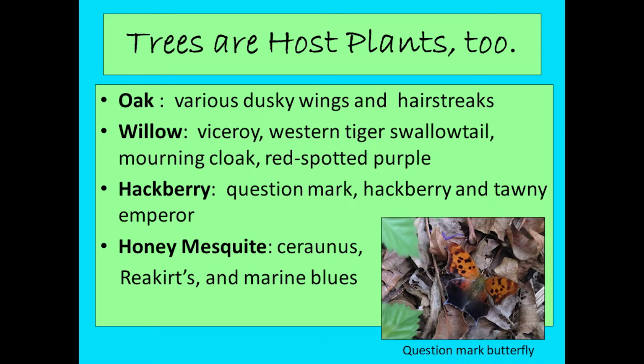Trees are also host plants. Oaks will give you various dusky wings, which are usually gray or black or deep brown colors. Also hair streaks, which are gray, but they usually have some blue on them. Willows will give you viceroy, western tiger swallowtail, morning cloak, and red spotted purple. Red spotted purple is a really pretty one, and I've only had one in my garden. I don't have any willow close.